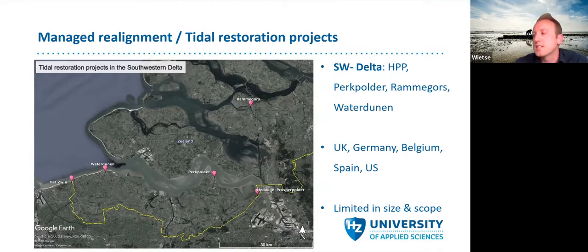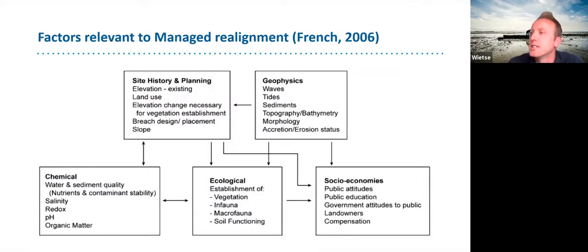But overall, I think we can say that these are generally limited in size and also in scope. So it's not a strategy that's underlining these projects. Managed realignment is actually quite complex. There are many factors that are relevant to it.